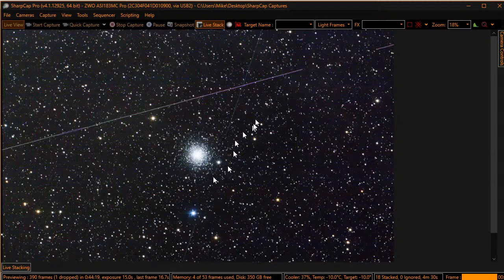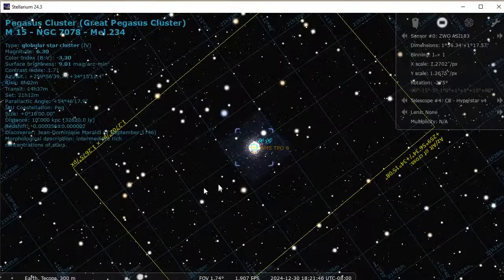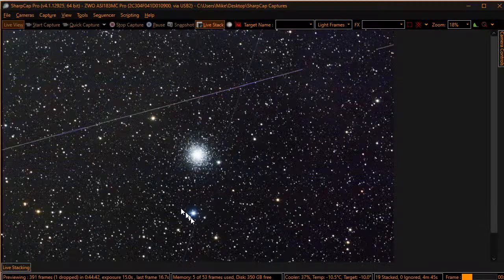But it is a very beautiful cluster. And it's a great telescope target. I think this is probably what they're talking about here. This fuzzy, hazy stuff. But I can't really tell. There's too many stars in here.